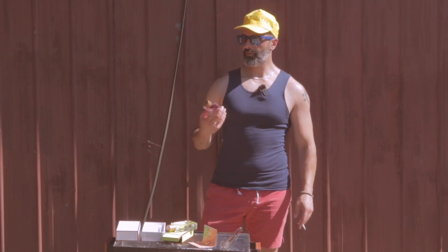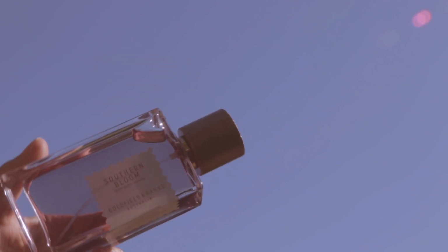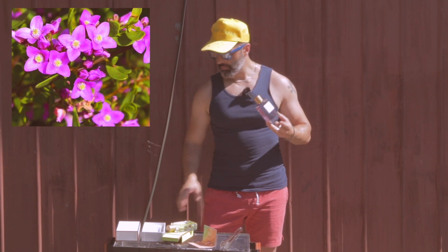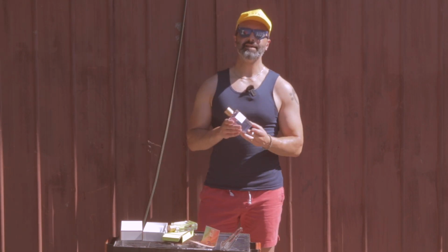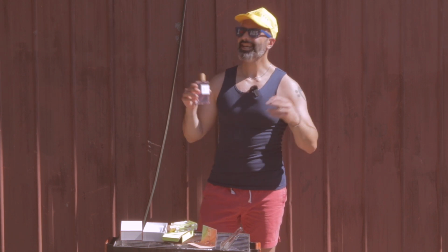Next on the menu, we've got this one right here, which is Southern Bloom. I really love the opening on this one because it uses the Boronia flower. All the way from, where the fuck is this from? From Bruny Island in Tasmania, wherever that is. I don't even think it's part of the continent. Anyway, so Southern Bloom has got the Boronia flower, and Boronia's over there, and I've been to Boronia, but I've never actually smelt the Boronia flower.